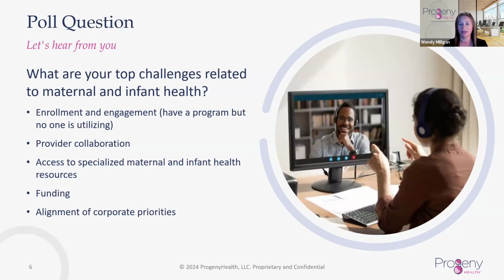So funding is about 17%, which is interesting. So it's enrollment and engagement. That actually is a common piece that we see, that you build it and they will come, and that's not always necessarily the case. So we can dive into a little bit around some of that. I think it's having a multimodal, multidisciplinary approach to how you identify, and we'll talk a little bit more in some of the coming slides about early engagement and often engagement.